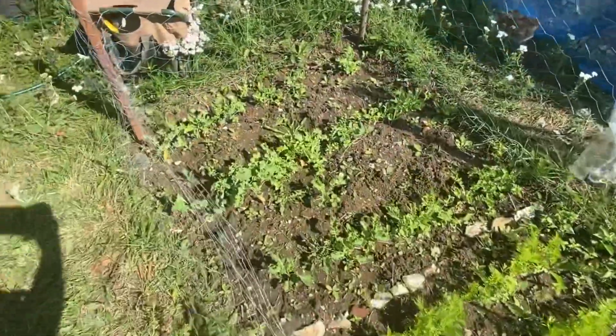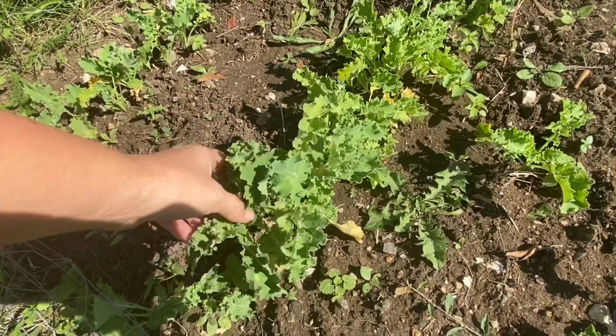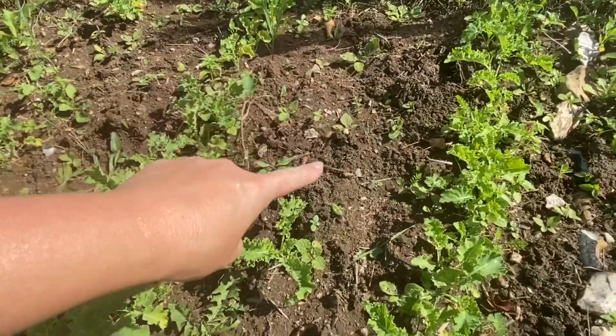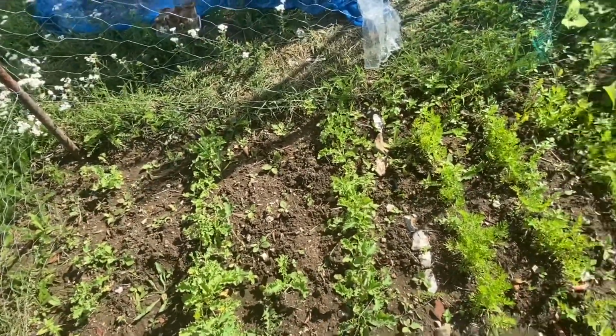Over here we've got kale, which Craig tried a bit of and he said it's very nice, but we're going to leave it. We've got some at home already, so we're just going to leave it. We quite like it as baby leaf, but I'm also going to sow some more in between to get more kale, and I've got some growing somewhere else as well.